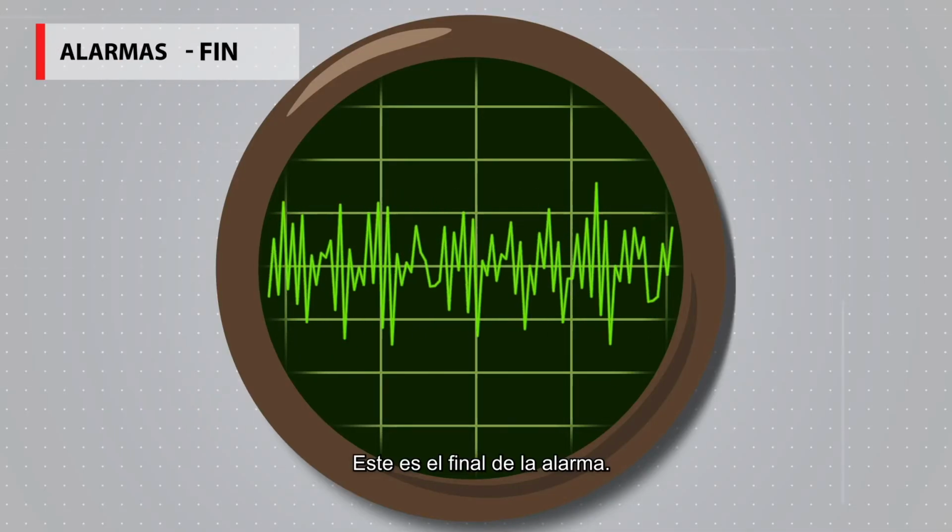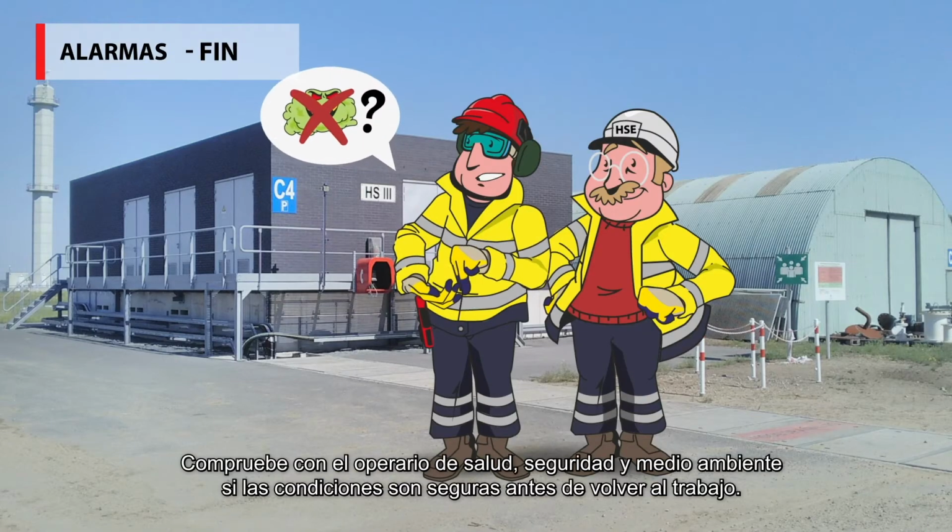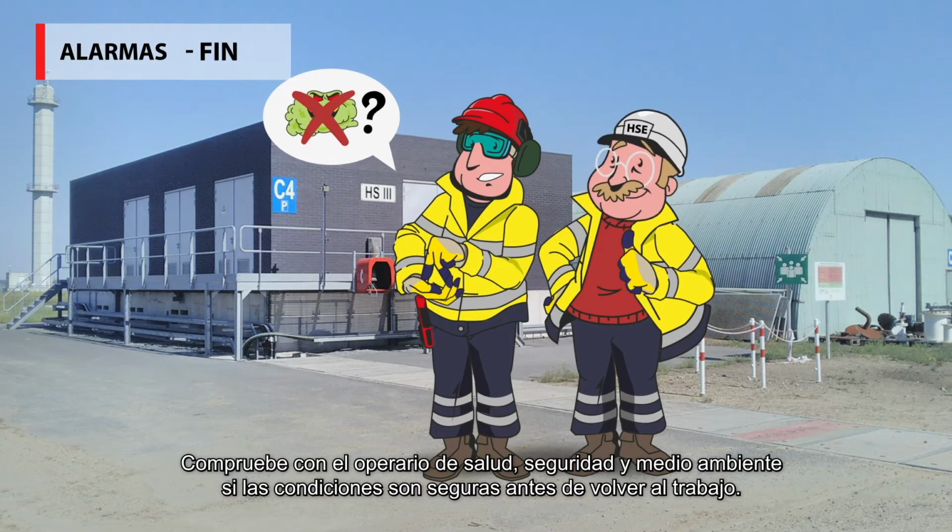This is the end of the alarm. All clear. Please check with our HSE operator if all conditions are safe before resuming work.